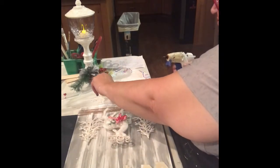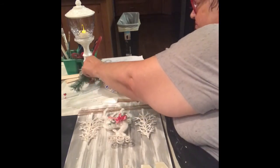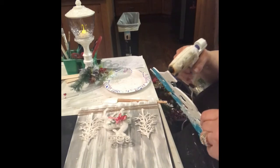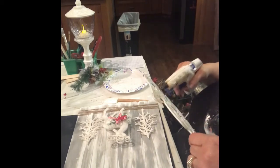Did I ever tell you how much I hate that glue gun? That's what I asked from my kids for Christmas. Need glue gun.